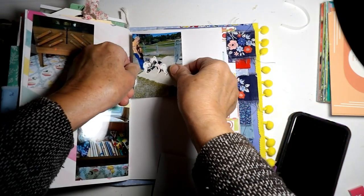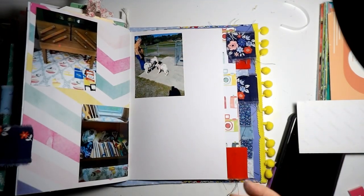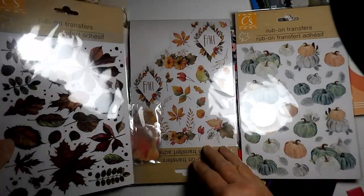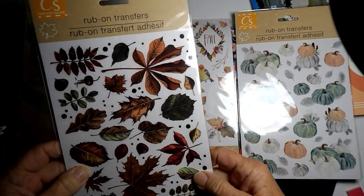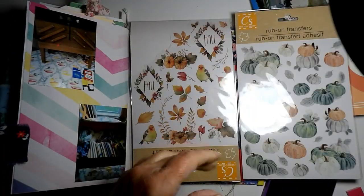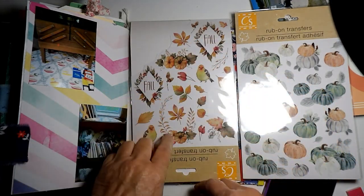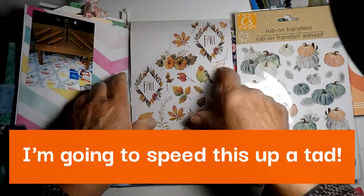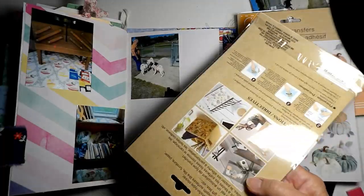Okay, so I'm just going to put these two. Oh, I forgot. I should do the pumpkin rub-ons first. These are the rub-ons that I found, and I think I'm going to skip using this one in favor of these autumn leaves that my daughter gave me. These are like washi stickers, but I do want to put this fall on here, maybe on this page. Put some pumpkins here and some leaves, and I think that'll do it.